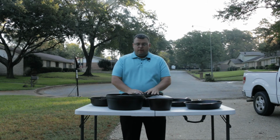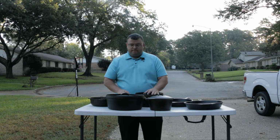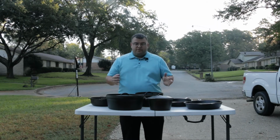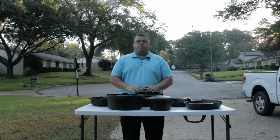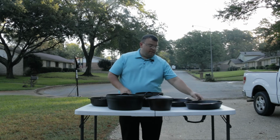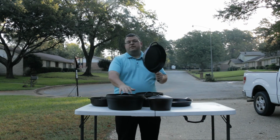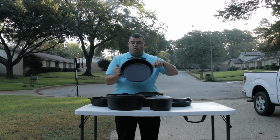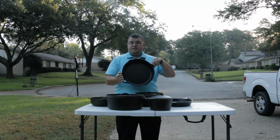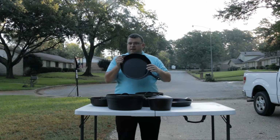So now I'm going to go over a little bit about the differences in these pots and pans. Won't take very long. This is just my collection. I know some people that have 10 times more than I do. This is probably what I use the most. Well, this one and this one. This is what I make cornbreads in. I'll cook eggs, I'll cook sausage, I'll cook pretty much anything that I don't need to make a lot of in here.